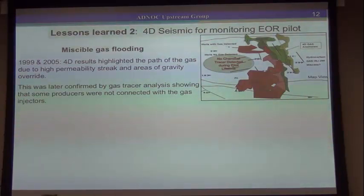That also showed here, after a lot of processing, and there wasn't really a qualification back then of technology, so it's not easy to track down what were the key performance parameters of the pilot. But after a lot of massaging of the data, we're able, here's the injector, to monitor where are the 4D gas. So here, this is essentially like a difference between 2005 minus 1999.